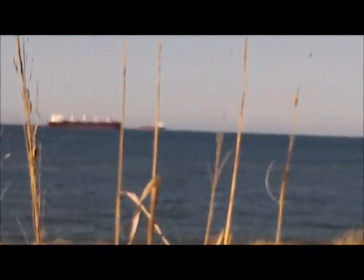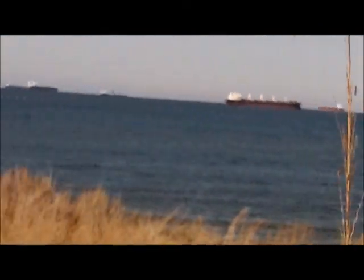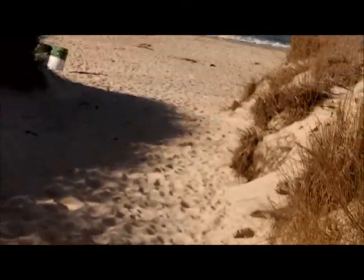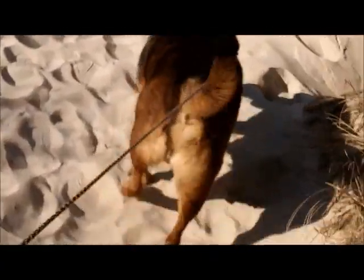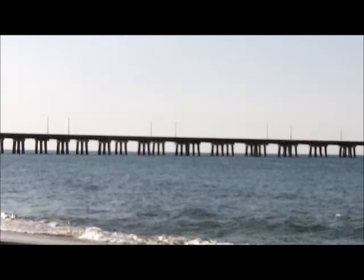Me and Jack are going for a walk. It's a beautiful afternoon. A little after four. Going over here on the bay, just for a walk. Hold on there, big boy. Well, we walked down almost to the tunnel. I don't think we're going any further. We're gonna go back now.